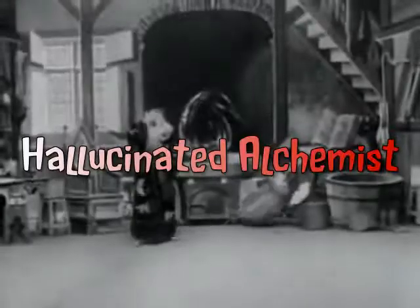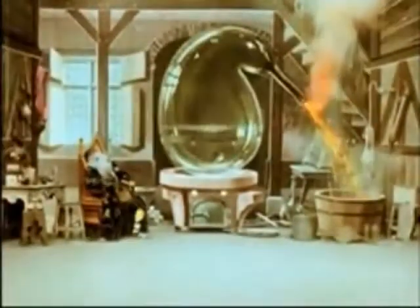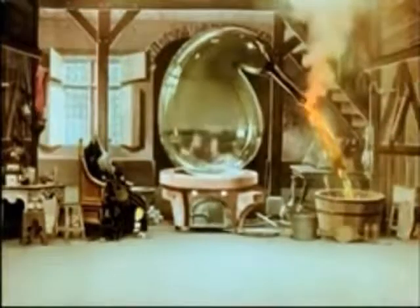color films. His first colored movie was done in 1897 and was titled The Hallucinated Alchemist, which consists of an alchemist sitting in front of a giant glass container as he dreams, and lots of crazy stuff appears inside the container. The only problem with the film is that there isn't really a plot, and it ends abruptly like it's missing the last few seconds of the film, but it still looks amazing.